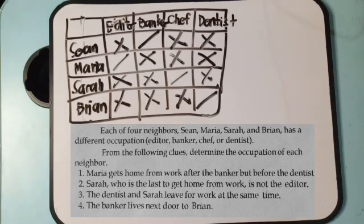Therefore, out of the given clues, general clues yan, we come up with specific. Yan, na-specify natin kung ano yung mga work ng 4 neighbors, which is si Sean ay banker, si Maria ay editor, si Sarah ay chef, and si Brian ay dentist. So, dito class, kailangan mo talaga, parang you need to analyze all the given clues, tapos pag connect-in mo, tapos i-apply mo kung may connection ba sa previous na unang clue, yung next na clue, ganon. So, that is how we use deductive reasoning. So, yan.